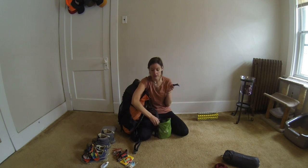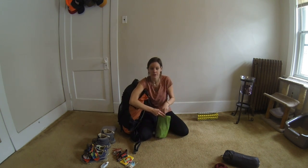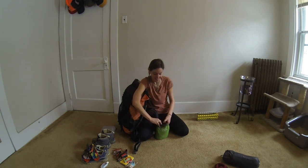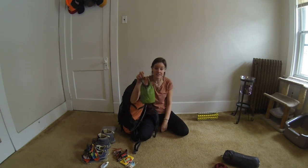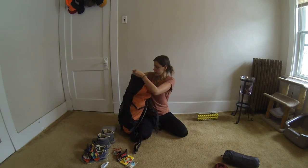This is my little spoon. It has a fork on the one end and a spoon on the other. I'm just gonna throw it in here because I forgot to put it in my food bag. So that goes in there, and then that's all my toiletries. I like that it has this little handle. This is just a little Osprey 3-liter bag.